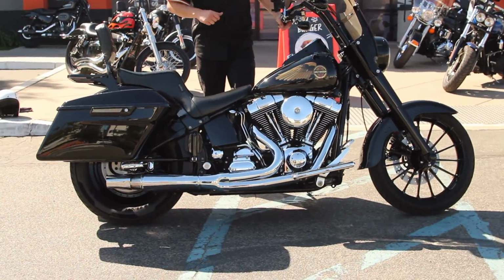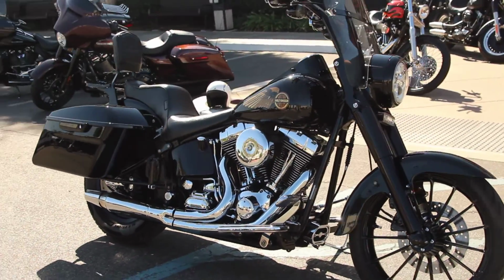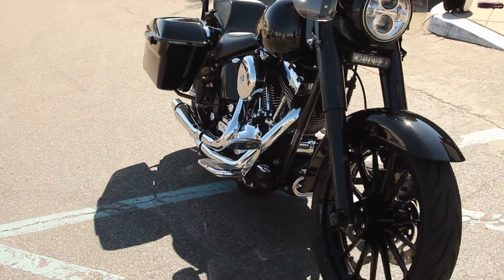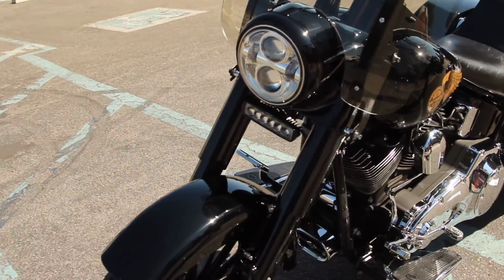Today's bike of the year is a 2006 Deluxe. It does have some aspects of a Fat Boy as well. This is going to be an 88 cubic inch. It's been bored out to a 95. Screaming Eagle cam plate. Check out this logo.